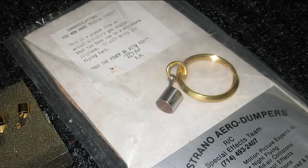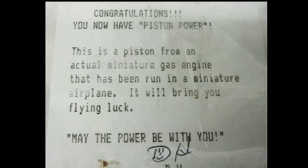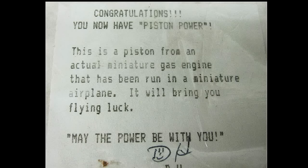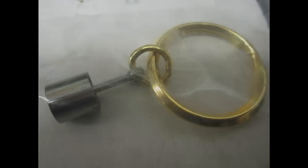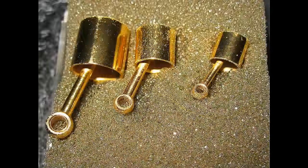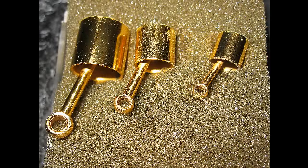I was so into gas airplanes that later on I began selling 049 gas pistons on keychains. I called them piston power. It gave you good luck when flying. The ones that I sold were also gold-plated. Well, here I show three of the gold-plated pistons that I still have for size comparison. Left is the 049, middle the 020, and the right is 010.